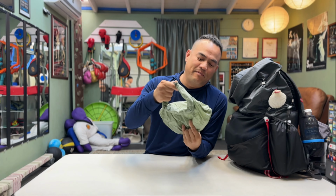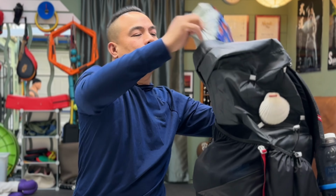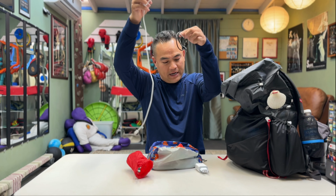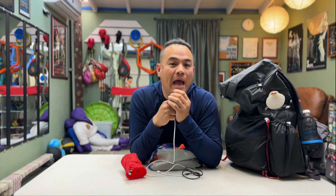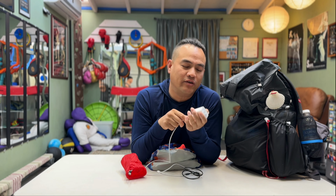Oh, my snack bag. So in this bag is where I store my snacks. Charger. I have only 2 cables, right? 2 cables. This is to charge my phone. Now this Camino, I only brought with me my phone as a camera. That's it, no extra camera.